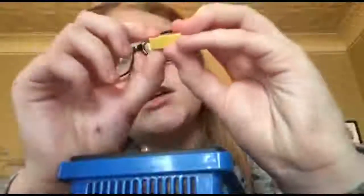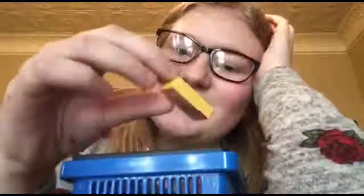Bacon! Is there real bacon in here? Oh my gosh, please tell us. There's no bacon in there. No bacon! That's sad. Wouldn't it be funny if there were just a tiny piece of bacon in there? It's like, bacon! Okay. Bacon.